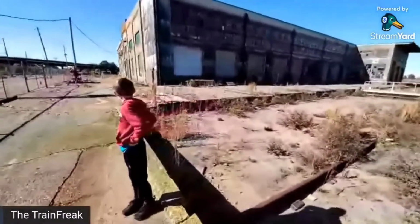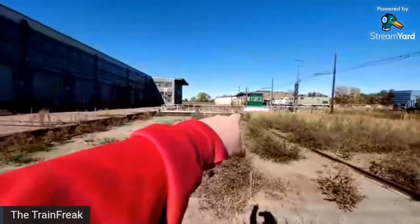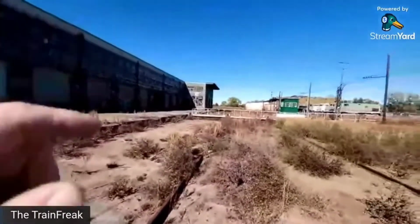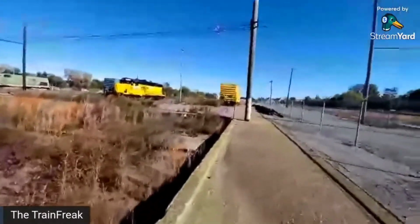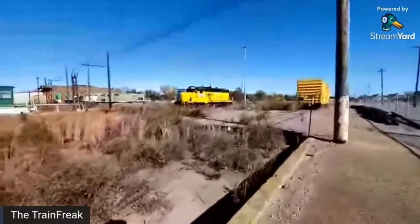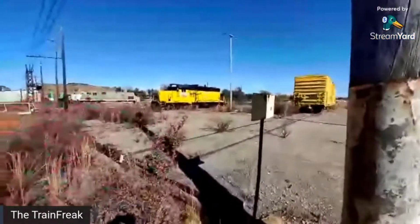So they would bring an engine on this track here. It would get on the slide transfer table. They would line it up to whichever bay it needed to go in, and they'd put it in there. But also at the same time, and of course, I'm not going to be able to get in any of these locomotives, but I can show y'all. But at the same time, there's storage tracks on this side too.